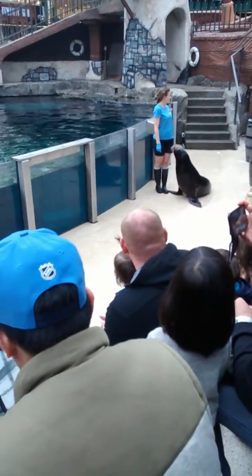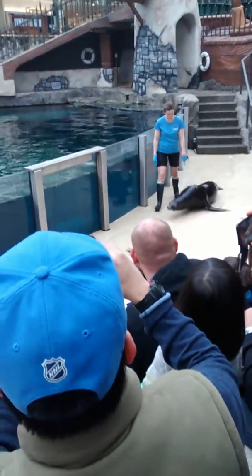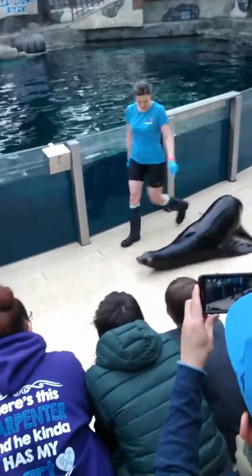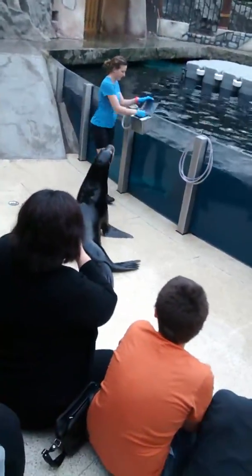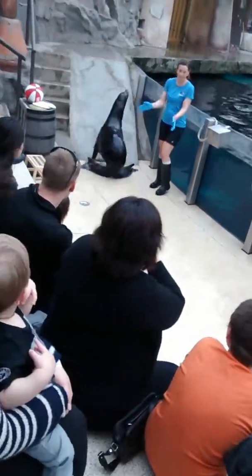So Kelpie, show us how a seal moves. There we go, just like that overgrown caterpillar. Let's hear it for Kelpie, ladies and gentlemen.